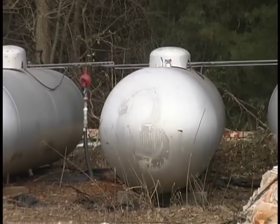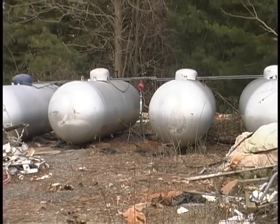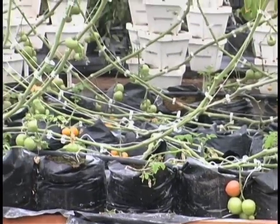It went as high as $2.60 a gallon for propane. Now it's back down to about $1.57 or so per gallon. But every time we fill up, I just had it filled up yesterday, you're talking 2,700 gallons at a time. In the summertime, those plants will easily grow 1.5 feet a week. In the wintertime, they're growing about 2 inches or an inch.